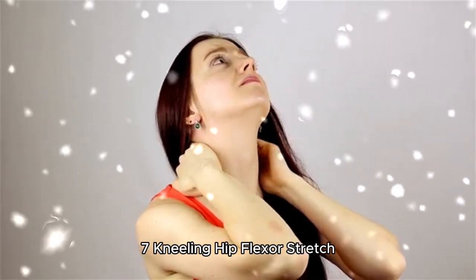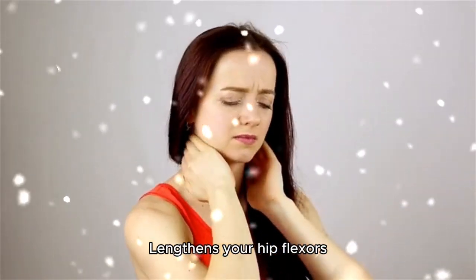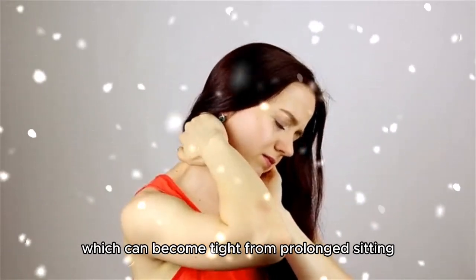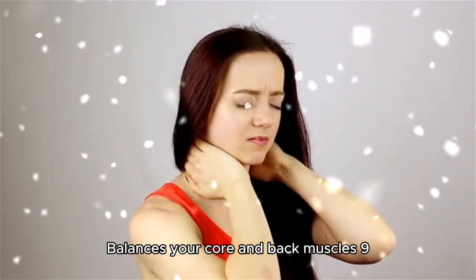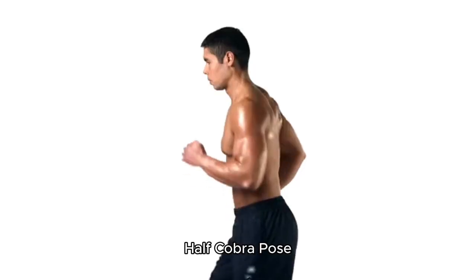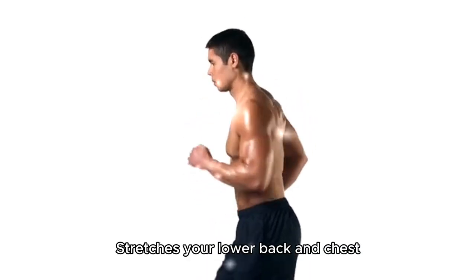7. Kneeling hip flexor stretch lengthens your hip flexors, which can become tight from prolonged sitting. 8. Bird dog balances your core and back muscles. 9. Half cobra pose stretches your lower back and chest.